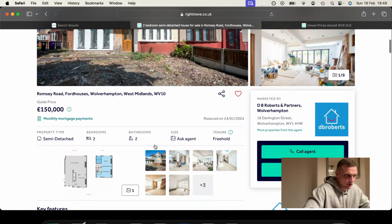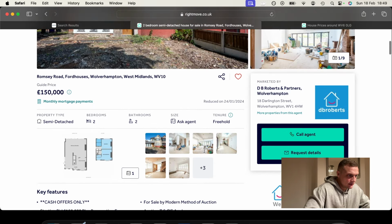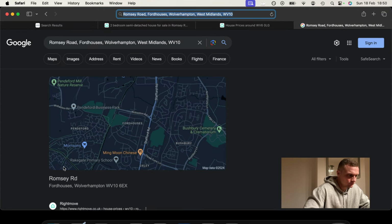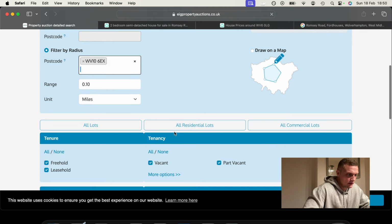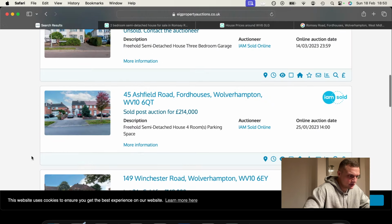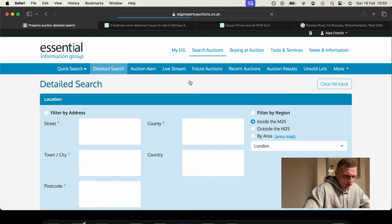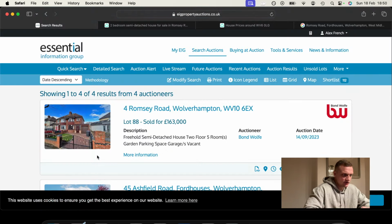So we'd have a look at this. Now this one is going through an online auction, I believe. Yep, starting bid plus reservation fee. So if I get this address here, the postcode, put it into the auction software, so a little bit is sold around here. What's the street called? Romsey Road. Romsey Road 2017 back then. Okay, there's not much that I can see on there at the moment. Yeah, it hasn't come up on there.